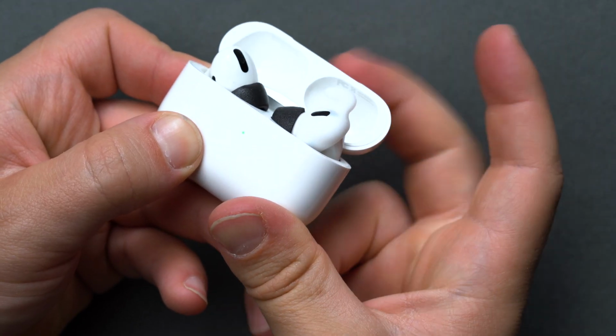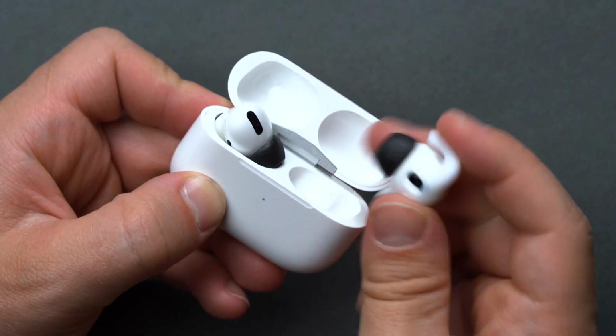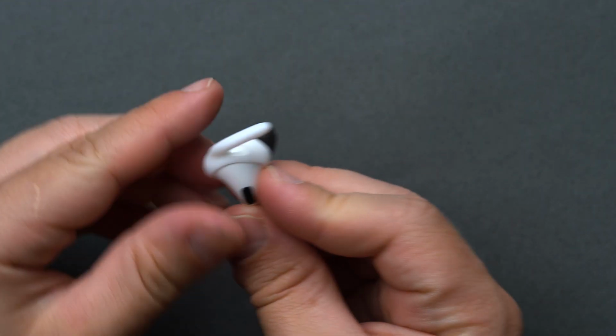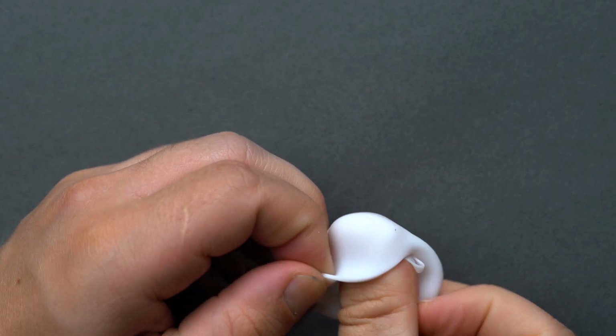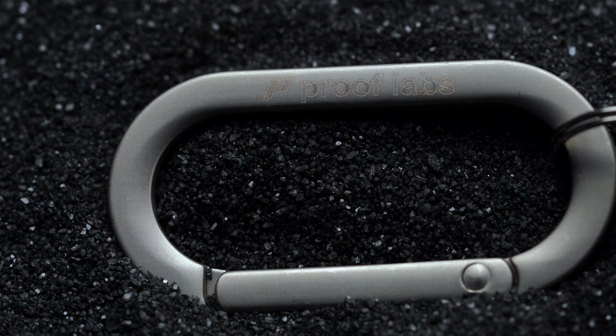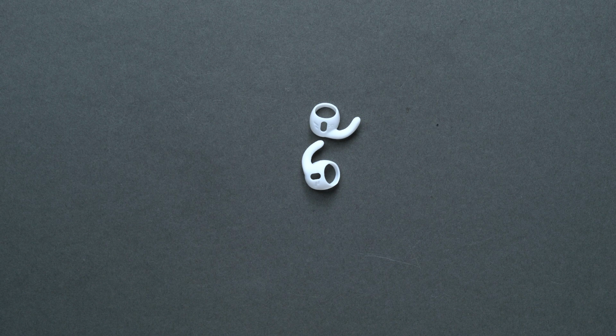Now, our only gripe is that the Proof Labs earhooks don't allow the native AirPods Pro charging case to close when the earhooks are installed on the AirPods. Luckily, Proof Labs supplies a storage case and a carabiner to attach them to your keychain or backpack, but the constant installation and deinstallation is a bit cumbersome.